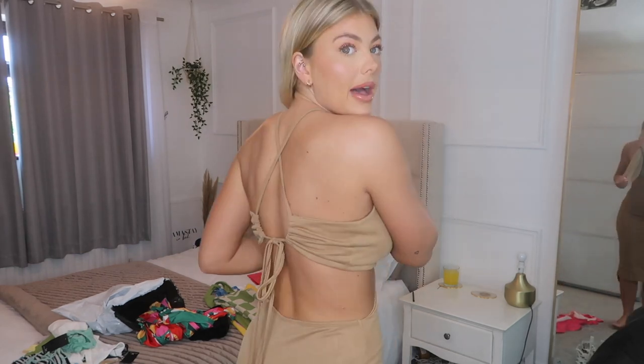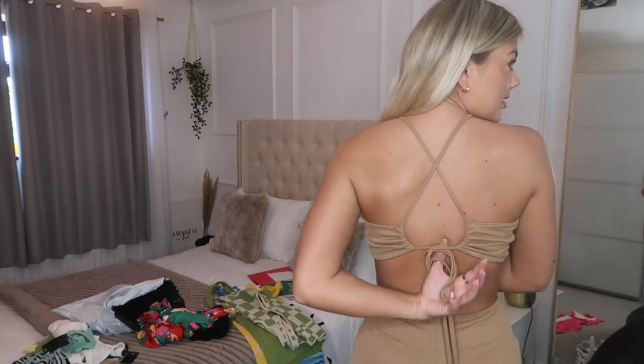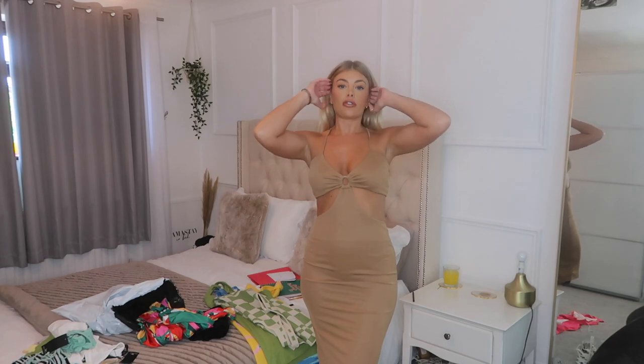And then the back is really beautiful. It crosses over and does up. You can obviously adjust it and scrunch it in as much as you want. I picked this up in a small and it fits me lovely. I just wish it was maybe a little bit lighter. I don't know, in the viewfinder I feel like I look very naked, but I also can't really see in the viewfinder because I've got coloured contact lenses in today.